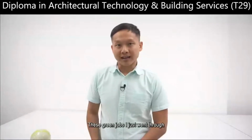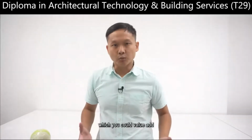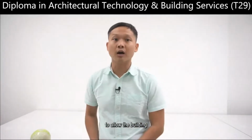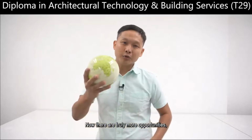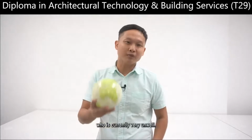These green jobs I just went through are not exhaustive. There are many more, like architectural assistant, where you could add value to sustainability and building design to allow the building to use fewer resources while still serving the building occupants well. Now, there are truly more opportunities for our graduates to do our bit for our Mother Earth, who is currently very unwell. At ABS, our lecturers make all the difference.